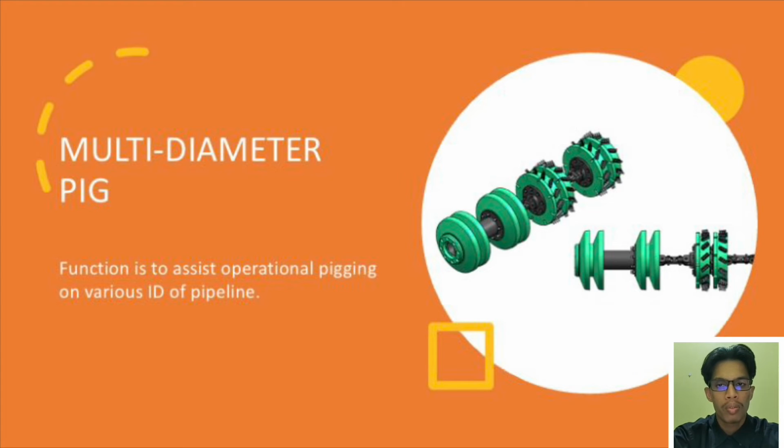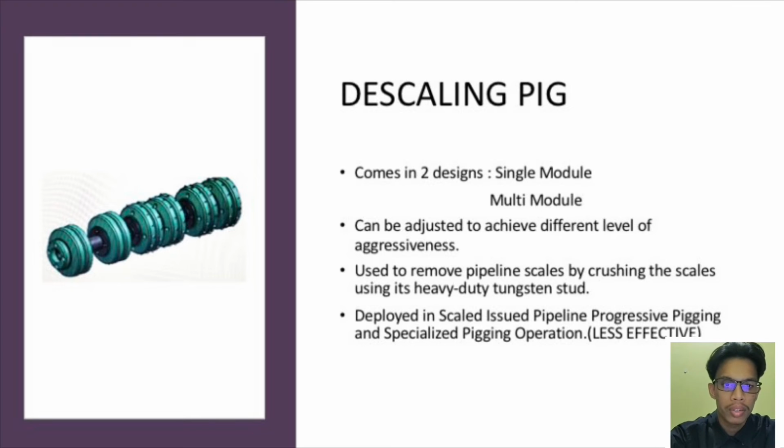Now, the multi-diameter pig is used to assist operational pigging on various internal diameters of pipeline. The final type is the descaling pig. It has 2 designs, which are single module and multi-module. It can be adjusted to achieve different levels of aggressiveness, and it is used to remove pipeline scales by crushing the scales using its heavy-duty tungsten studs.